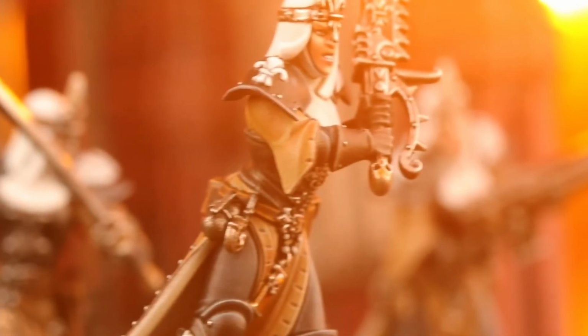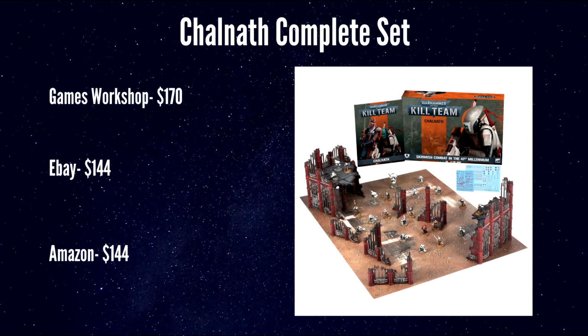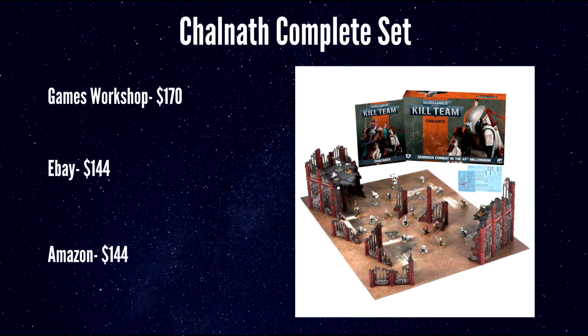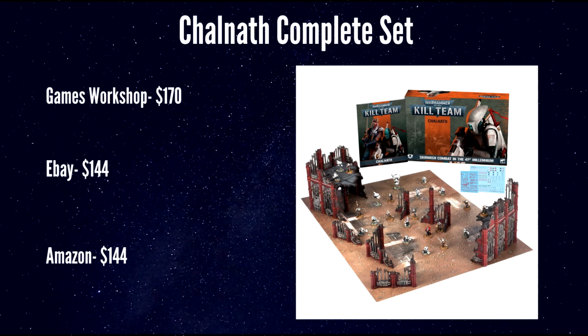Games Workshop has it on their website at $170. You can get it off of Amazon or eBay for $144 with free shipping. About $25 cheaper is not too bad. For these individual parts, we're basically looking at eBay. Sites like Troll Traders will have them at some point, but their stock will always be changing, and I don't see anything on there just yet.